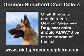So of all things to think about whenever you're wanting to get a German Shepherd, a new puppy or a new dog, the very last thing you should think about should be coat color. This should always be the thing on the very bottom of your list. But most people don't think of it this way. This is usually the first thing they think about.